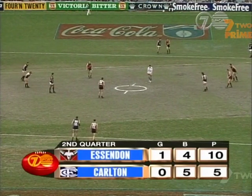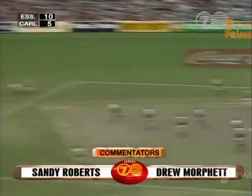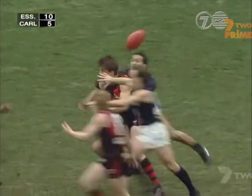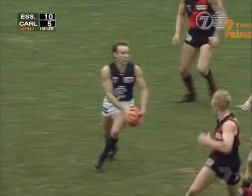The Bombers now going to the left of screen. Cooter starting at full forward in the second term. The bounce is not a good one. Blumfield almost copped one high. Ripping it out of the middle is Joe Mercedes. Kicks inside 50. Silvani tried to use the body, then almost gave away the free kick. Well done by Silvani, though, against the odds. Clever tap out to Hogg.